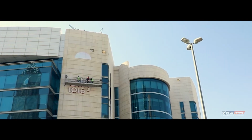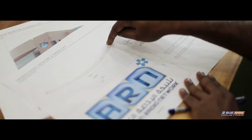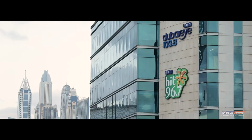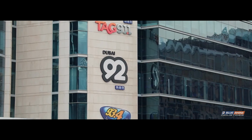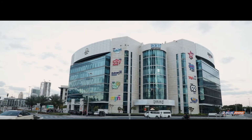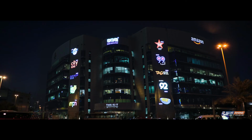The main ARN logo is a flex light box in the center of the building. We had to match the curvature by curving the sign and hoisting it with 2 cradles simultaneously. And the result is a set of logos that are not only eye-catching, but promote the radio network's brand and strategy.